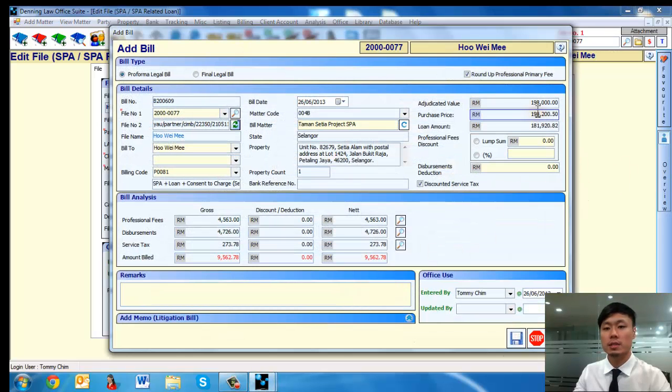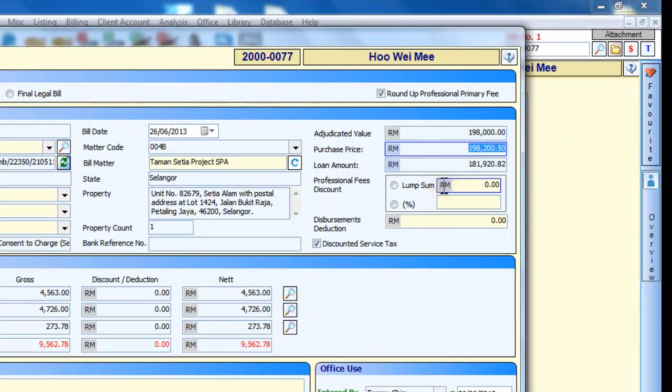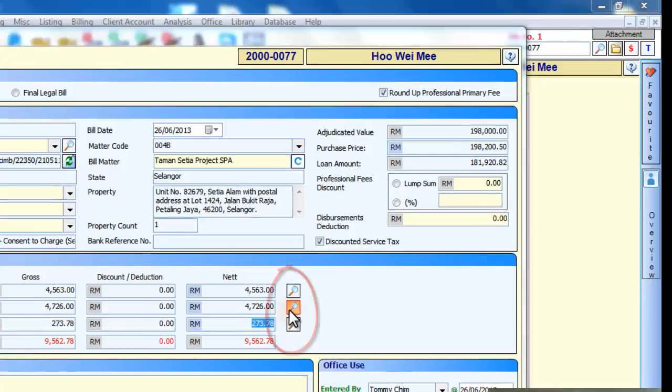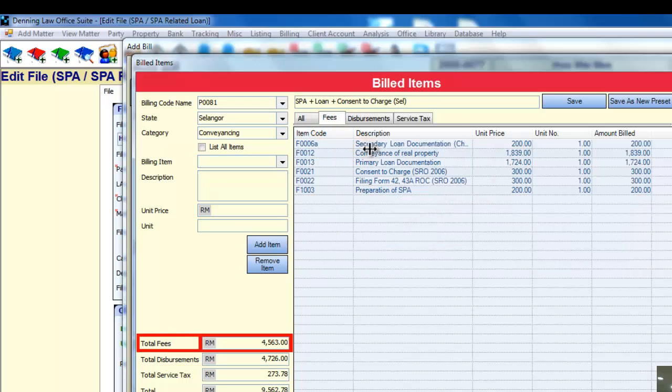and instantly the system detects the purchase price and loan amount keyed in by the clerks, and it will automatically calculate the fees, disbursement and tax to be charged to the client. If you want to see the items, you can click on these 3 buttons here. You can see the disbursements are all there, stamp duty calculated according to formula, items all put in, fees, SPA fees, loan fees and so on.